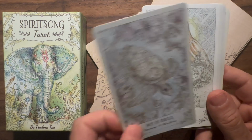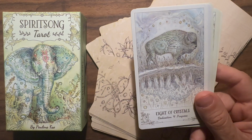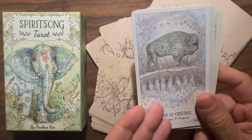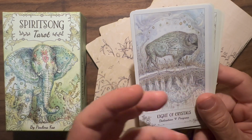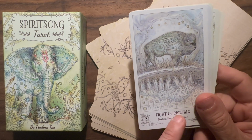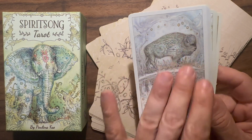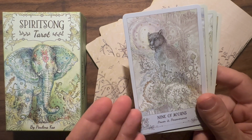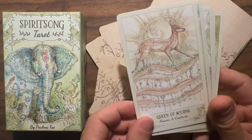Ace of Shells. Shells are cups. 2 of Shells. 3 of Shells. Another reason why people have found it hard to read with this deck is because they just don't see the meaning of the card in the drawing. They don't correlate, is what a lot of people have been saying. So 8 of Crystals, dedication and progress. So crystals are coins, right? But if you don't read that, and if you just look at this, you wonder, what does this mean? And it's hard. And a lot of the times people say, it just doesn't speak to me. I understand that. But still, it is just absolutely gorgeous.